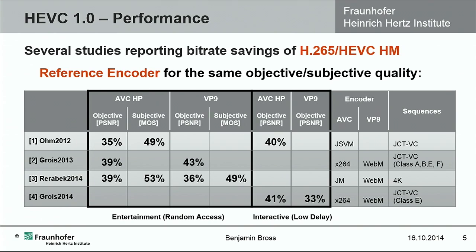And with subjective testing, what are the bitrate savings for the same subjective quality in terms of MOS score? And the codecs or the configurations they analyzed here were an entertainment configuration compared to H.264 AVC and an interactive low delay configuration also compared to H.264 AVC, but there were only objective results based on PSNR reported.